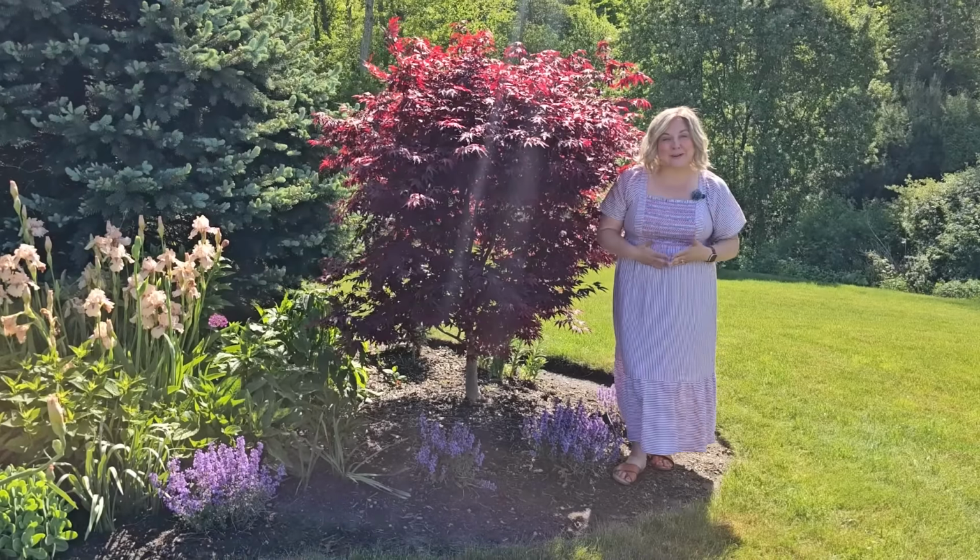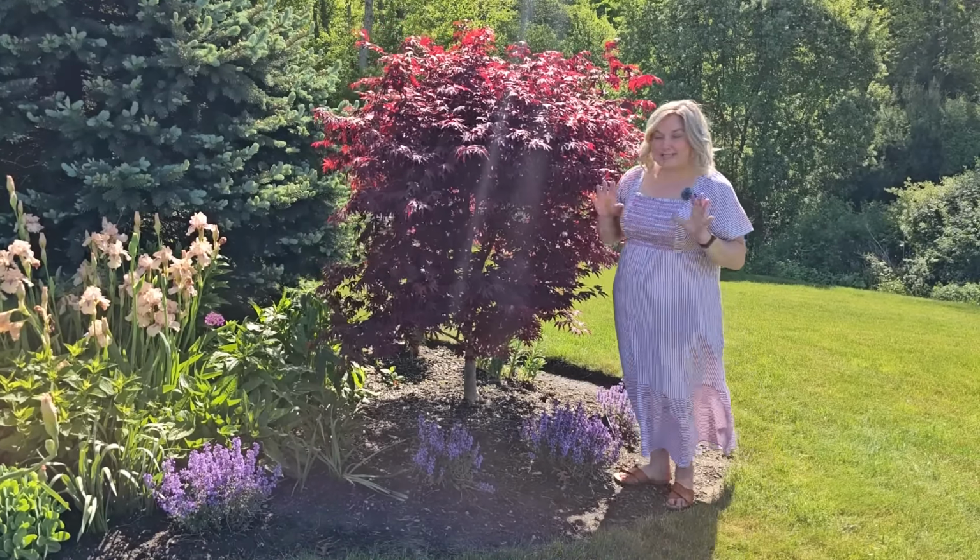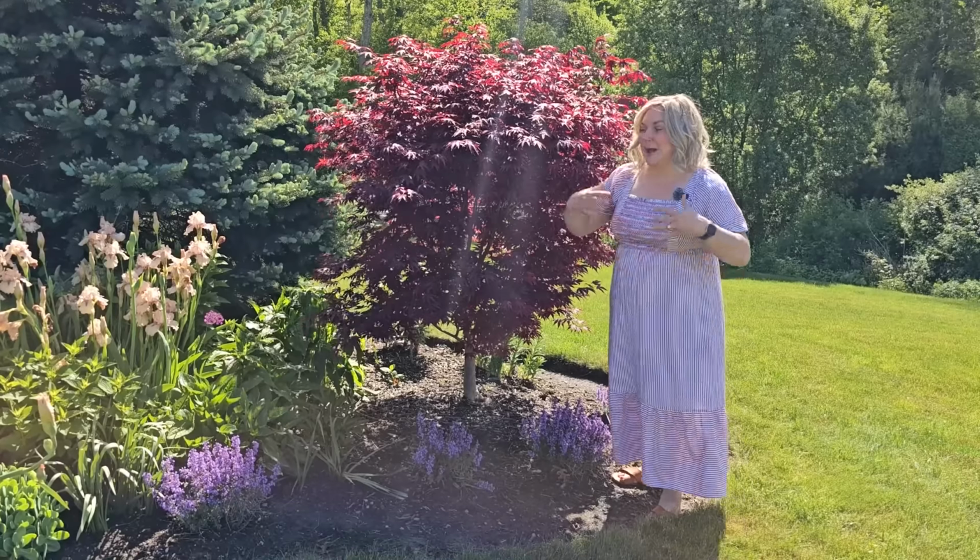It is Memorial Day weekend, and I thought that it would be a good time to walk through and kind of show you what's blooming. It's difficult to time garden tours because you want everything to look beautiful, but of course things bloom at different times. So I'm going to show you what's in bloom today.